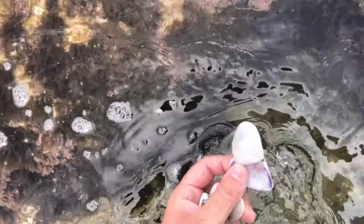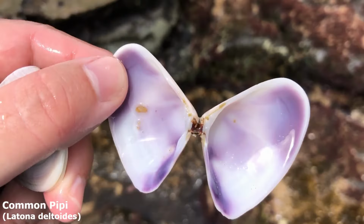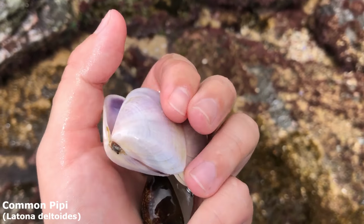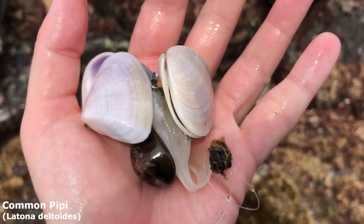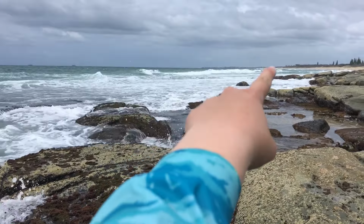Okay, fine. I know there's things down here. I don't really want to stand down here in the danger zone to get them all, but I do see two of these big pippy shells. They are common pippy shells with a beautiful purple on the inside. The other one is much the same, also joined. And yeah, it's really unusual to see them in the rock pools. They're much more common on the open sides of the beach up over there.